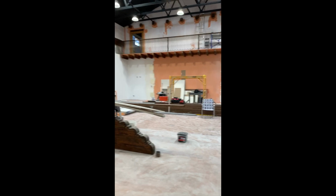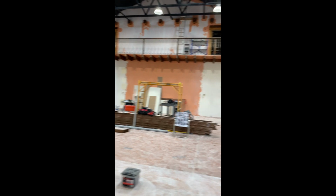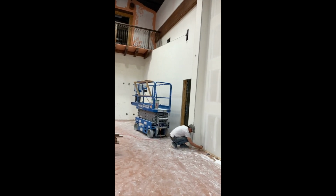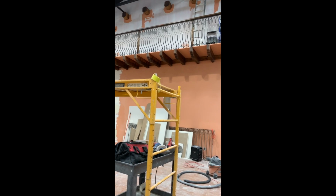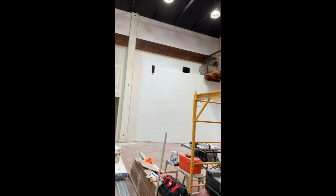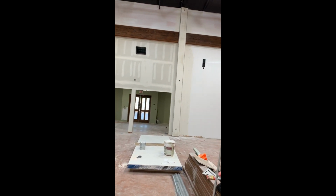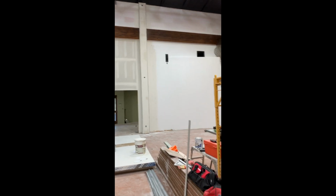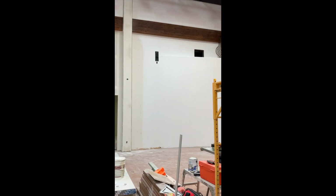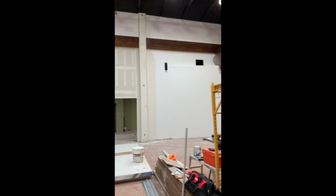I'm going to move forward and let you all see this from a different angle. All the walls are pretty much up in here. That's the plate to hold the speakers. Ah, the sound system. Yes, they've already put some things in for our sound system. That's the plate up there that will hold one of the speakers.